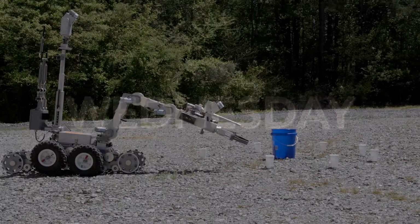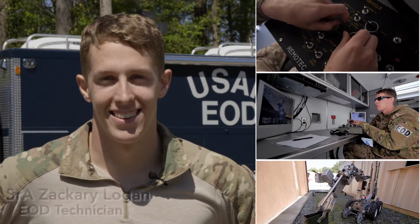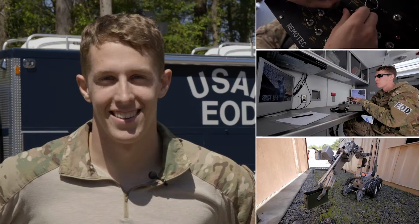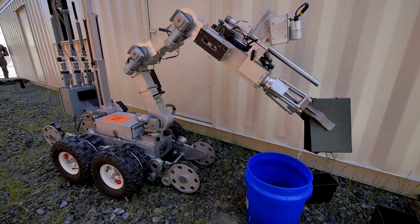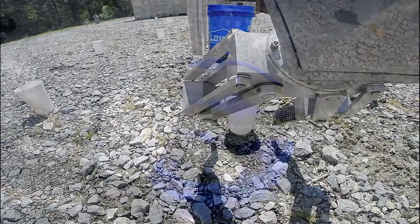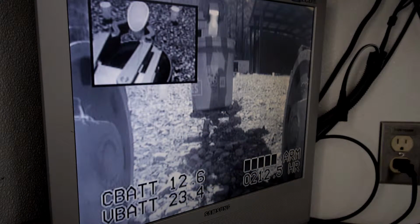On Wednesday, teams competed in a robot challenge. Today we were training on the robots, doing a little competition, working on our fine manipulation skills with the robot, learning how to basically pour water into a bucket. That helps with minute adjustments with the wrists and everything else. It helps us in practical situations, gripping wires and stuff like that, working in small details within an IED.